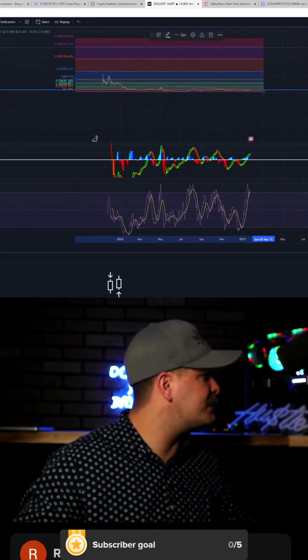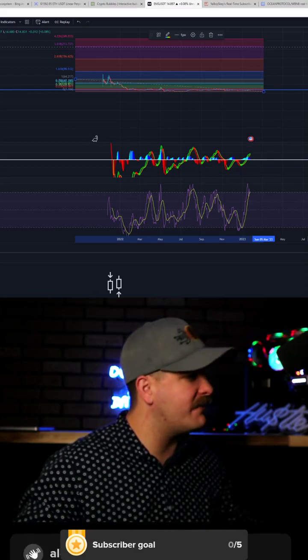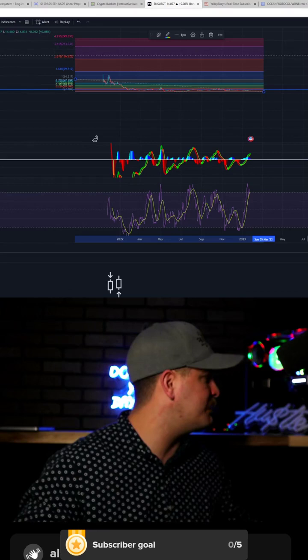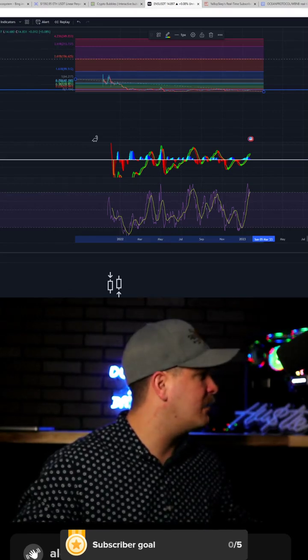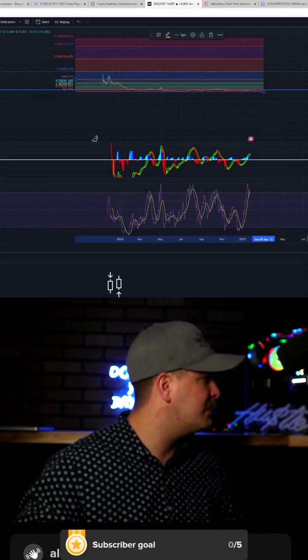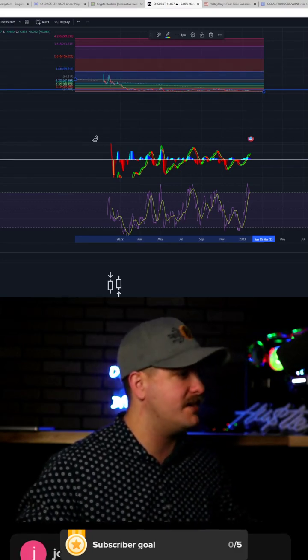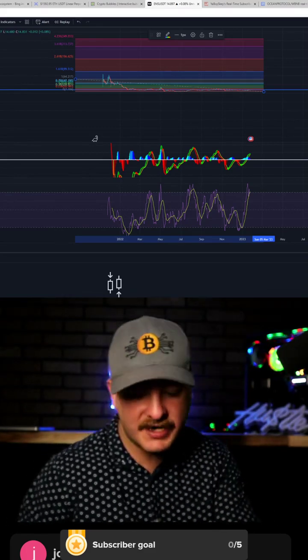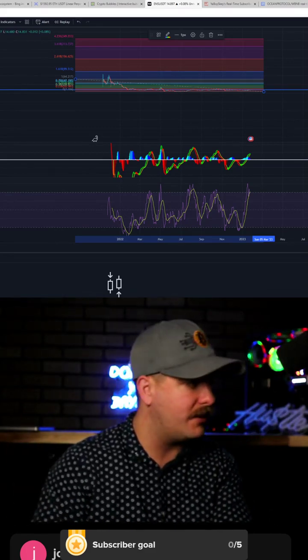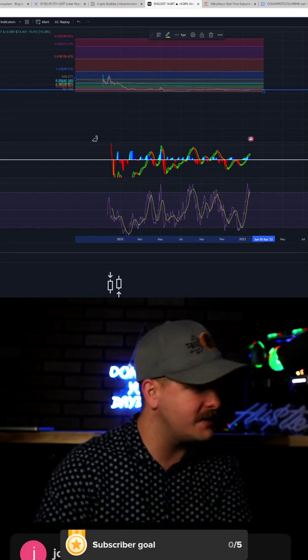If ENS wants to go absolutely parabolic in 2025, $211 would be the maximum. I would take profit there. Oh, I'd leave a little bit for there, but mostly I'd be out by $155. I would start dollar cost averaging out anything over $90 on ENS. Outside of your regular retracement level, getting rid of MLK.